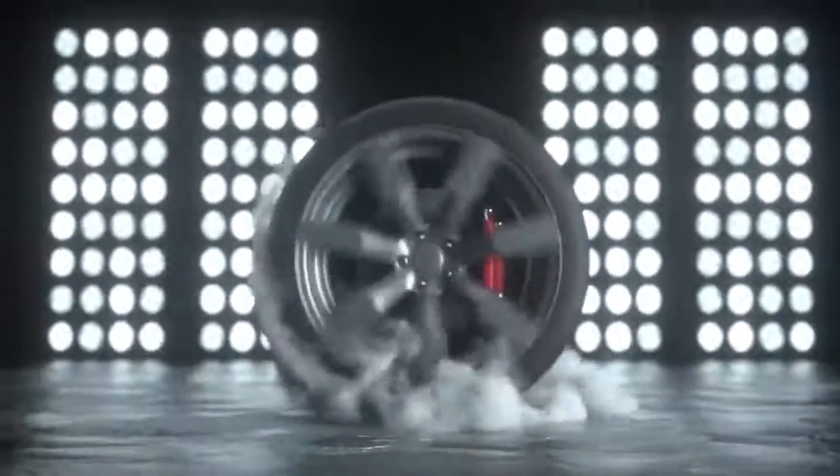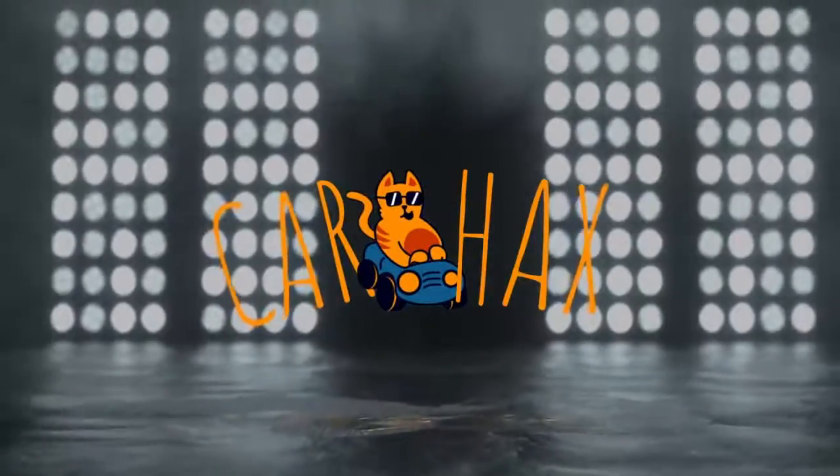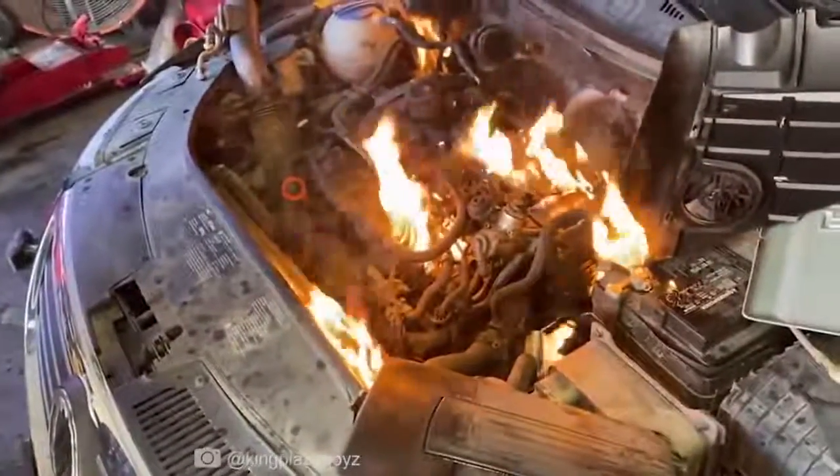Blinker fluid change. This customer said his car's running a little hot. I have no idea what it could be.